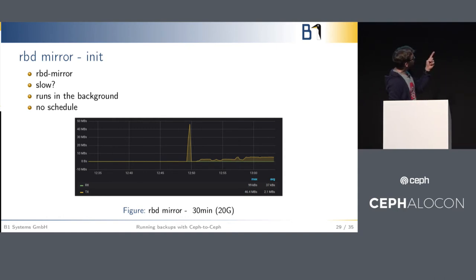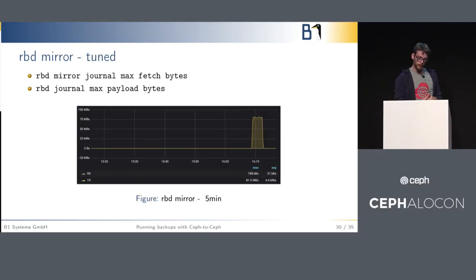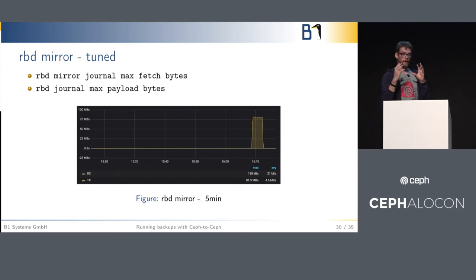The problem is, as you can see, the speed: there is one peak, I don't know why, maybe the initial creation, and afterwards it takes 30 minutes for also 20 gigabytes. There are two options to tune it up, with the same image, 5 minutes, but the problem is that it consumes memory. The idea of the RBD mirror is to run as a background process, and it tries to consume as little memory as it can for the system.